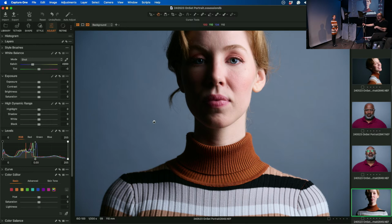Okay, look at how much drama we can get from that. Remember how all the light that flew in front of her face? Now we're able to trim it back, and that's all because of the position of the light.